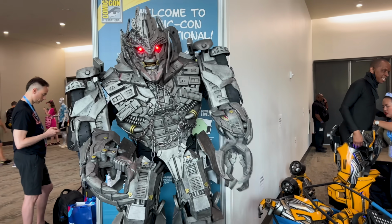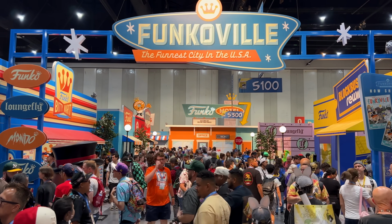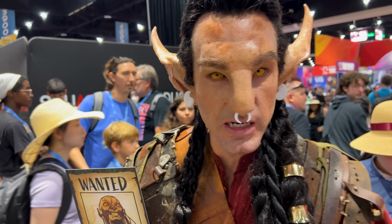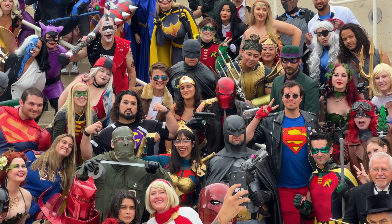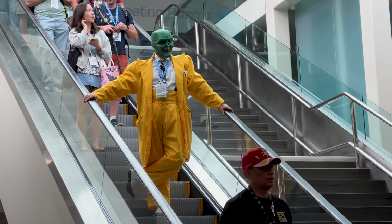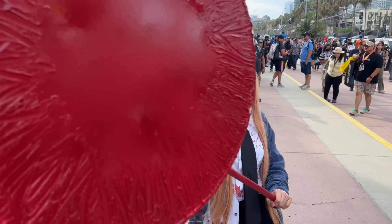Then we're gonna head into the convention center, check out the showroom floor, see as many of the exhibits as possible, try to meet as many people as we can. Then we're gonna visit some of the adjacent hotels to see some of the exhibition halls that they have off-site. At the end of the day, we'll walk through the Gaslamp District and try to see all the interesting things that are happening out there.